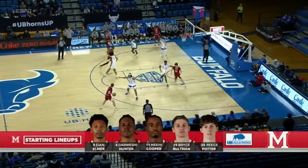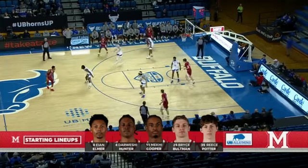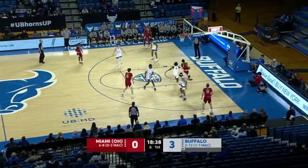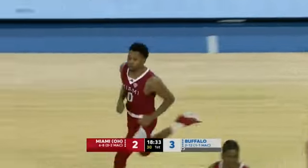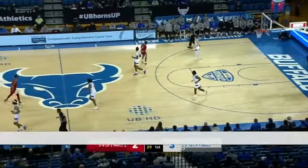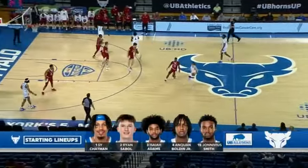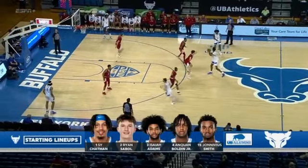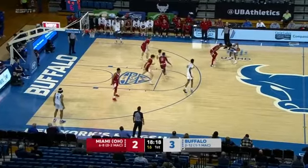Elmer, Hunter, Cooper, Boltman, and Potter. We mentioned Potter, Cooper, Elmer are the 3 freshmen in the starting lineup, and we'll likely see a few more as things go on. And there's a bucket first of the game for Ian Elmer, one of those freshmen. As you look at the Buffalo starting lineup, Chapman, Sable, Adams, Bolden, and Janavius Smith.